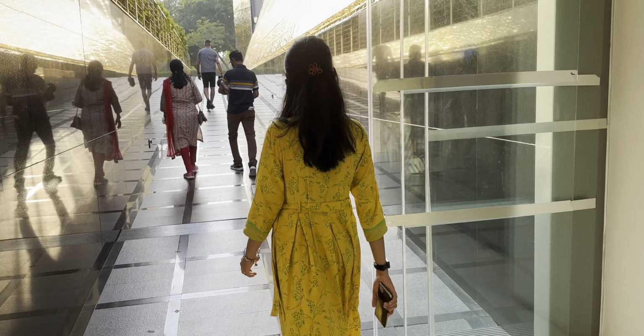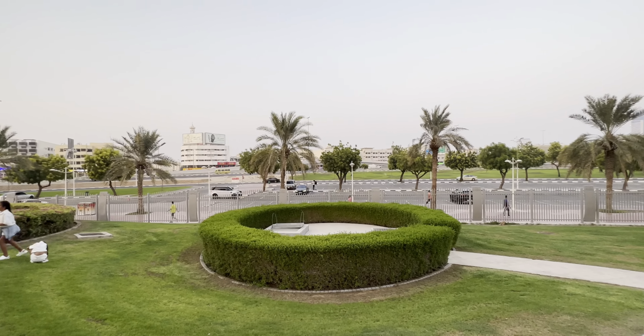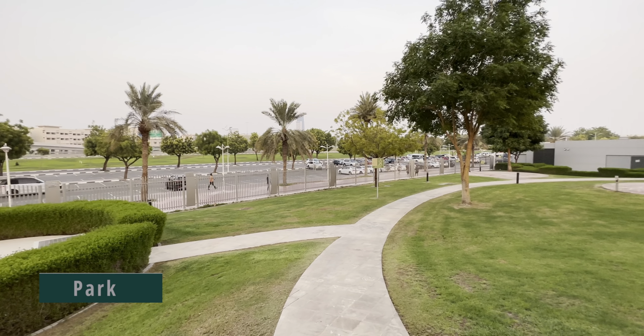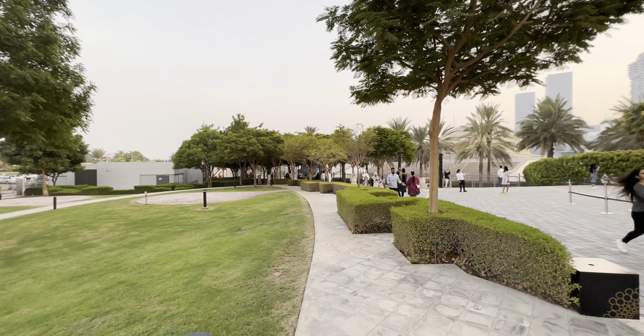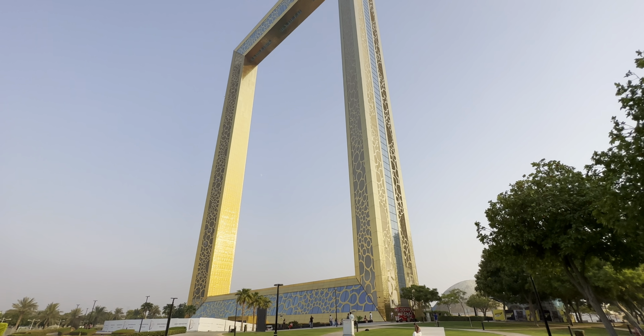Now let's go out and check out the garden area. This is the garden, or you can say the park area. Here you can roam around and click beautiful pictures with the world's largest Dubai Frame in the background.